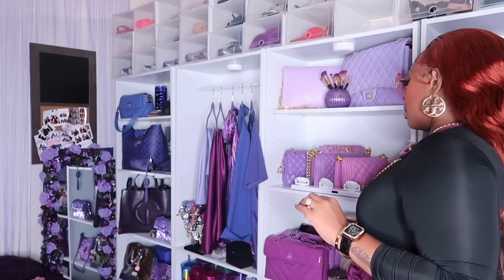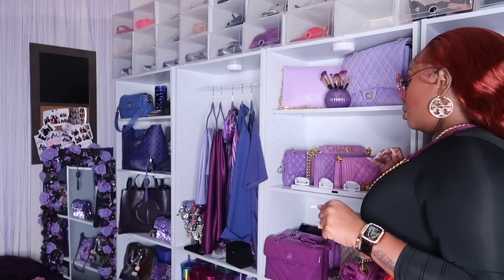Okay. Purse is good. But now I just feel like the pumps are doing too much, but I can't wear any open toe shoes because my toes aren't painted. That's really ratchet, but these pumps are just not it to me. Well, they look really ratchet.